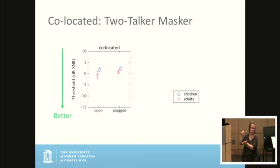And if you think back to Dr. Leibold's talk, when you have a stimulus coming from the front of a listener, it's going to hit the ears at similar intensity and at the same time. So there's not really a huge difference between the ears in the signal that's getting there. You would expect that with two ears, it might be better because of that redundancy that she was talking about. But again, as she mentioned, that summation or redundancy effect, the benefit of having two ears, is on the order of a couple dB. So we're not going to see a huge difference in performance here.